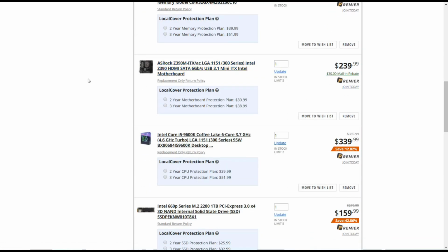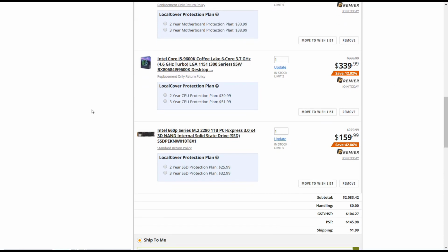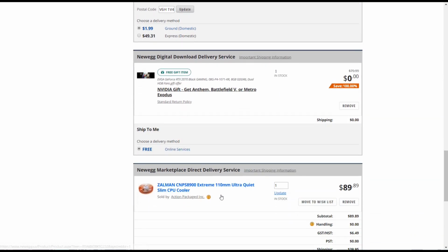ASRock Z390M, Mini-ITX gaming motherboard. This is the exact same one I got configured as well for my PC. 240 bucks here. Then the Core i5 9600K, 340 bucks. Then the exact same SSD I got configured as well, the Intel 660p M.2 1TB NVMe SSD, which is 160 bucks here. And also the exact same cooler as well. I got the ZALMAN 110mm CPU cooler, which is 90 bucks here.